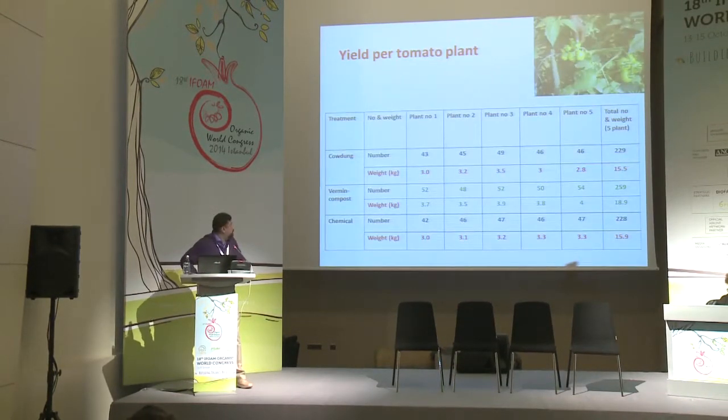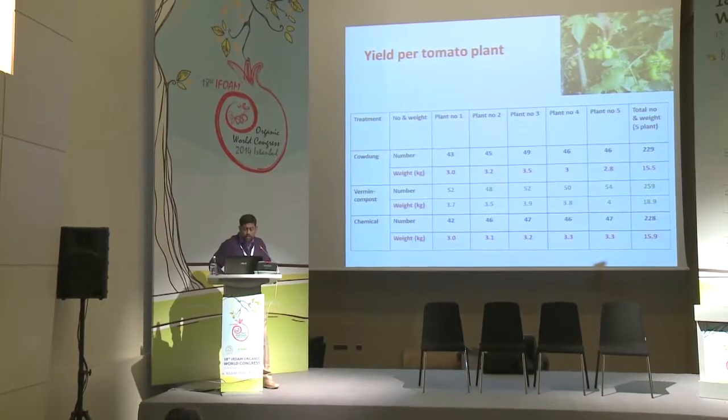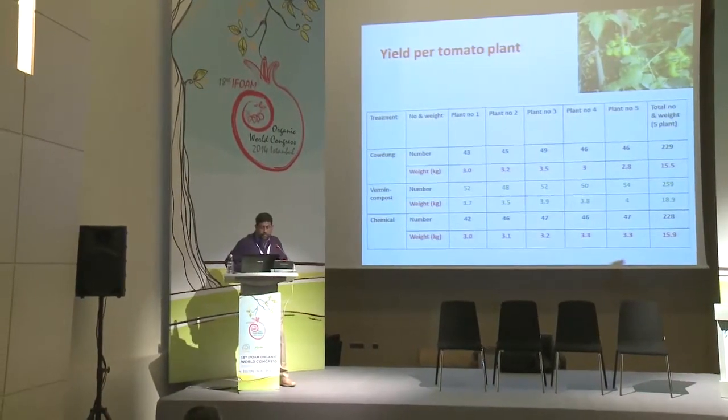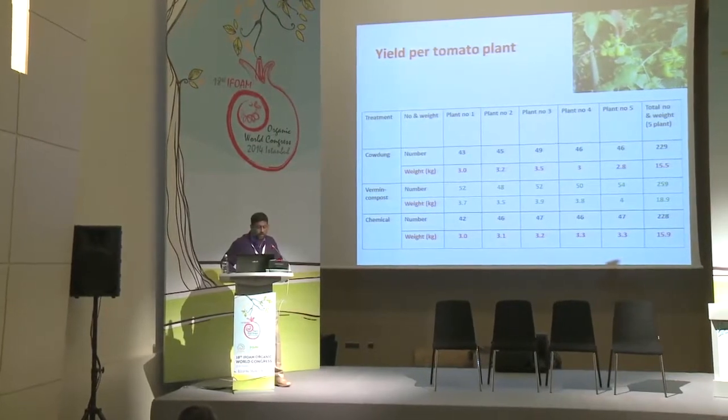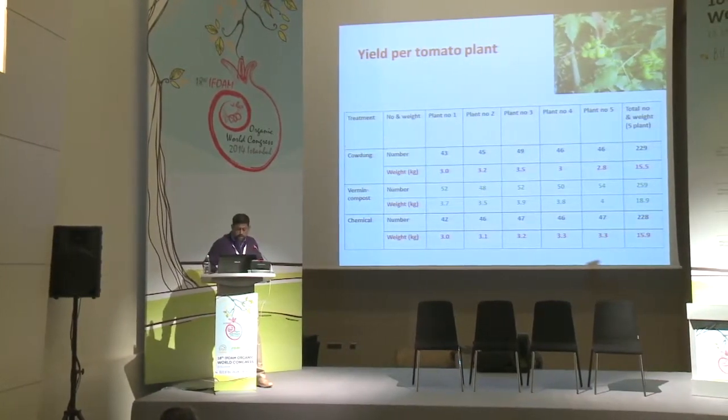For example, in tomato plants, when we compared cow dung, vermicompost, and chemical fertilizer, we found that the vermicompost treated plants were better, both in weight and number, than the other treatments.